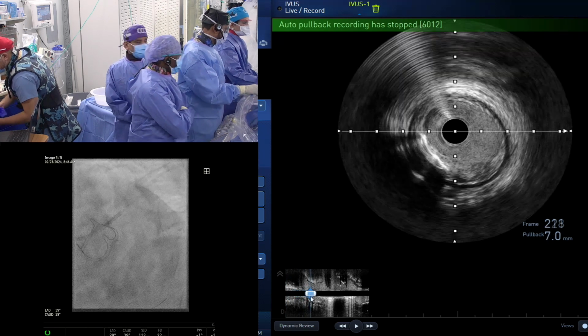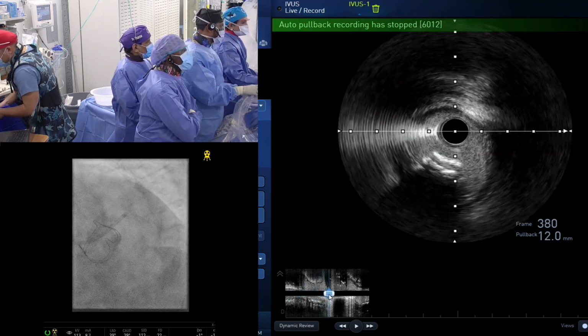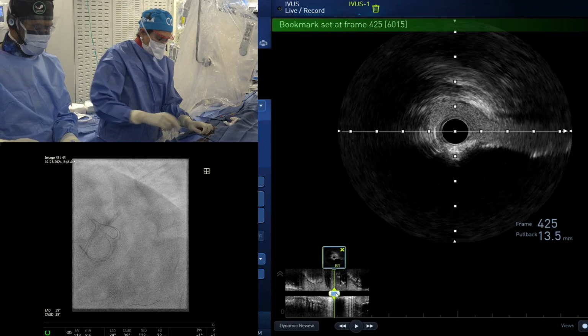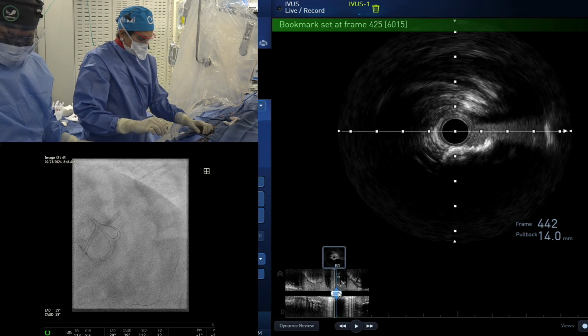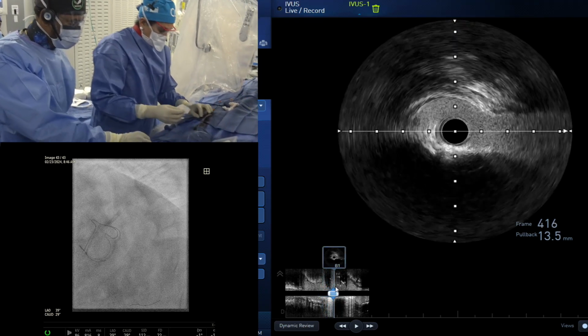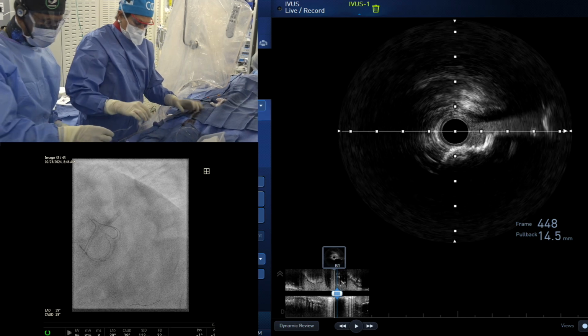Now we are supposed to get a new HD IVUS from Boston Scientific with the co-registration, right? Which will be upgraded with the software. Actually we have the new software, which will be upgraded this weekend, right? This weekend or next weekend? Next week. Yeah, next week.